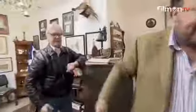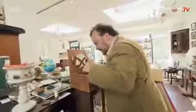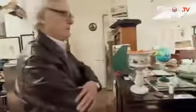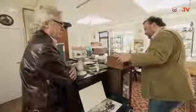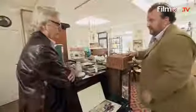But on his way out, he spots yet another item that takes his fancy. It's an early 20th century picnic hamper. How much is this? That £50 would do for that. How flexible are you on price? Well, I can come and go, but not much. I'll be looking about 25. I could let you have it for 40.